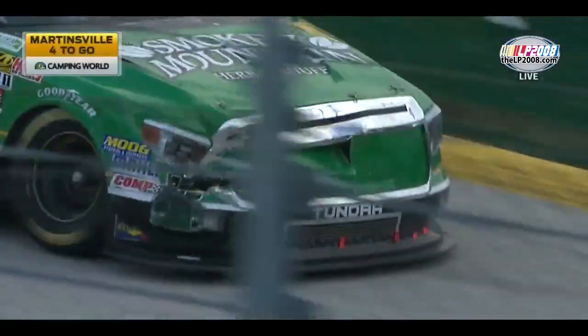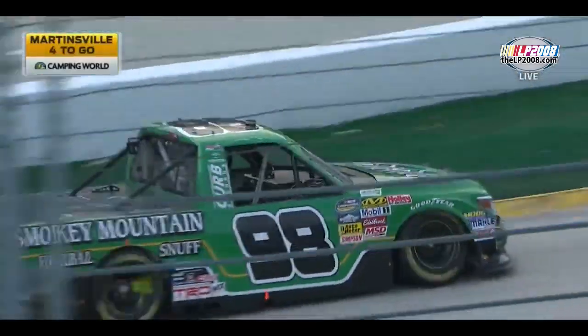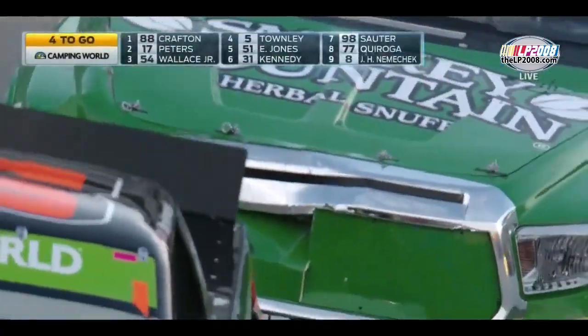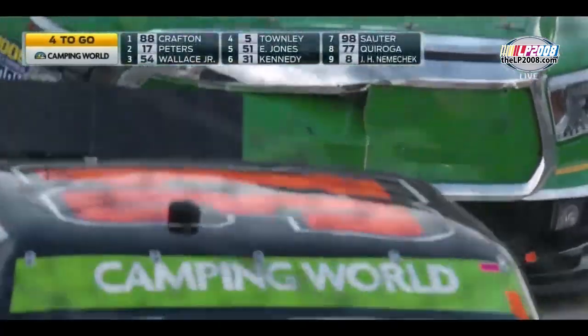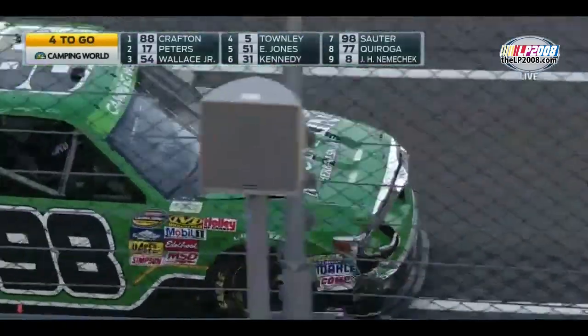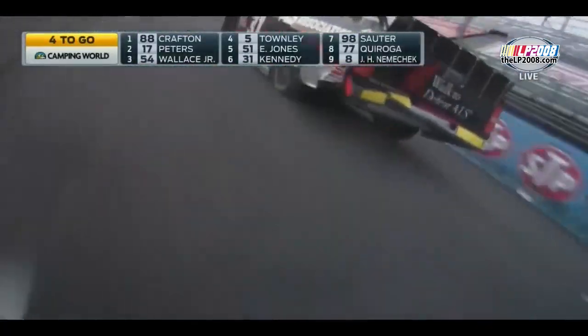Another shot to the back, trying to move that 77 of Quiroga up. There was no way that camera was going to come out of here unscathed. There it is. That's a good camera. Right in the headlight. What a great vantage point that has given us.